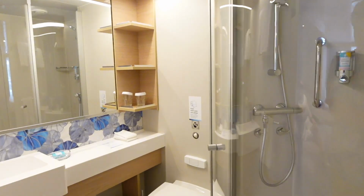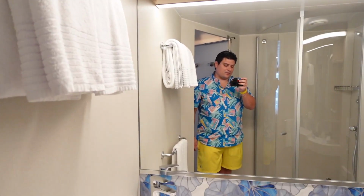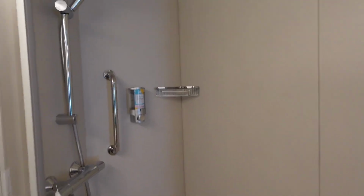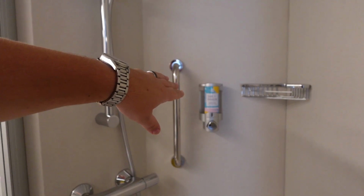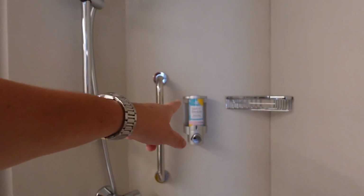Now, granted, this ship has only been sailing for roughly 3 months, so this is a brand new bathroom. You've got your general toilet right there. You've got your walk-in shower. Nice, roomy shower. A place to put your shampoos if you brought them, soaps, razors. Got your standard double duty hair and body wash. It's kind of an odd duo.